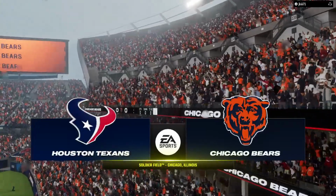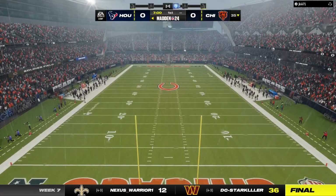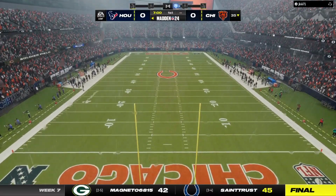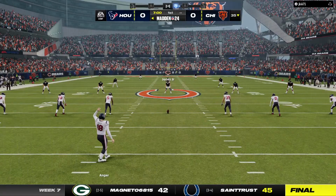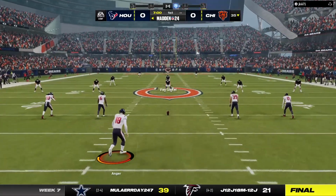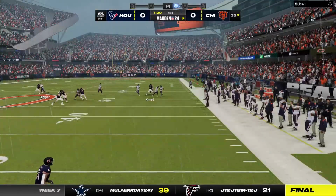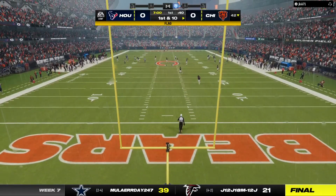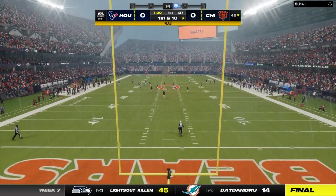Getting some of the wraparound rain bands of a low-pressure system that's hovered over Chicago the last couple of days. Today we've got a matchup here in pivotal Week 7, as it'll be the Houston Texans taking on the Chicago Bears. Getting toward the halfway point of the NFL season, Week 7 is underway on EA Sports. And they're going to mark that where it went out of bounds, so really good starting field position up past the 40-yard line.